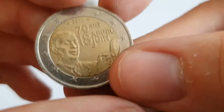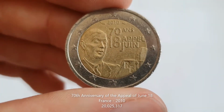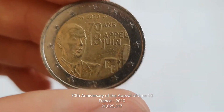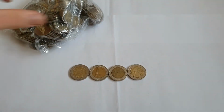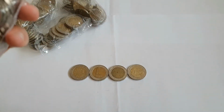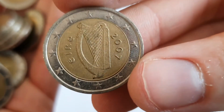And we're finishing off with a commemorative coin from France. One of my very regular French ones I find, for the 70 years of the appeal of 18th of June. So we'll move on to our second bag now. And we'll start with Ireland.